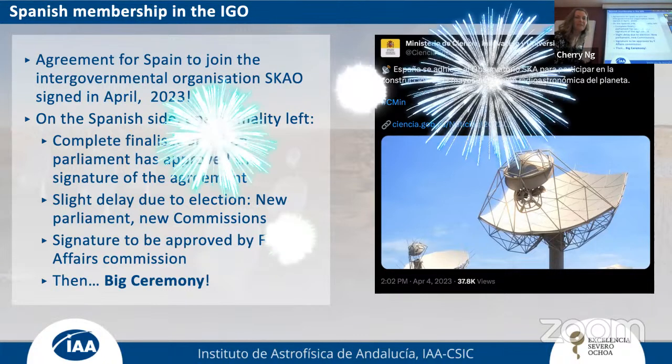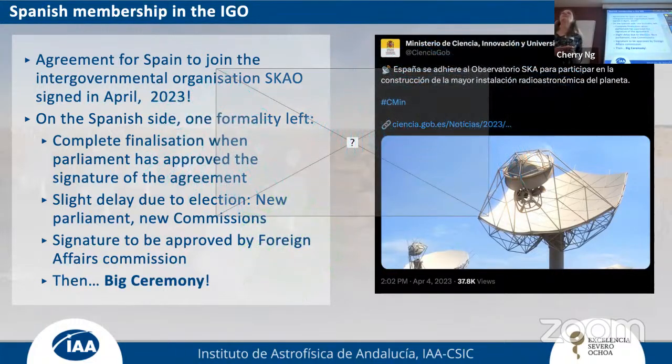So formality. What happens when it is approved is that's when we will have a big ceremony, and you will be sure to hear about this.